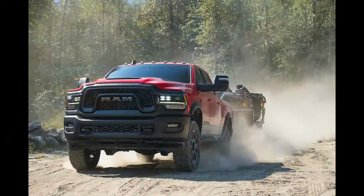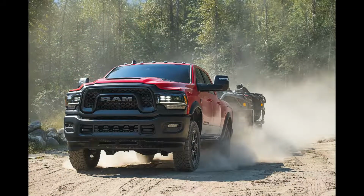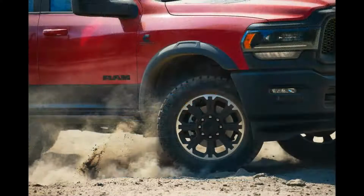Yeah. So this is a 2023 Ram 2500 heavy duty Rebel. It's positioned between the Laramie and the Power Wagon. And this has the standard 6.4 liter Hemi V8 and an optional 6.7 liter Cummins turbo diesel.